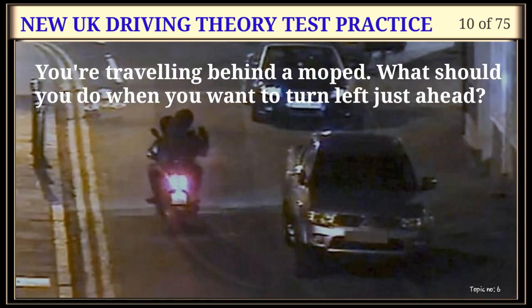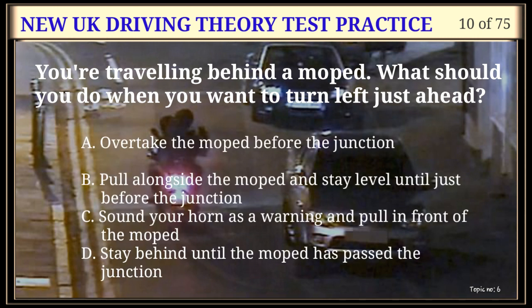Question 10 of 75. You're traveling behind a moped. What should you do when you want to turn left just ahead? A. Overtake the moped before the junction. B. Pull alongside the moped and stay level until just before the junction. C. Sound your horn as a warning and pull in front of the moped. D.